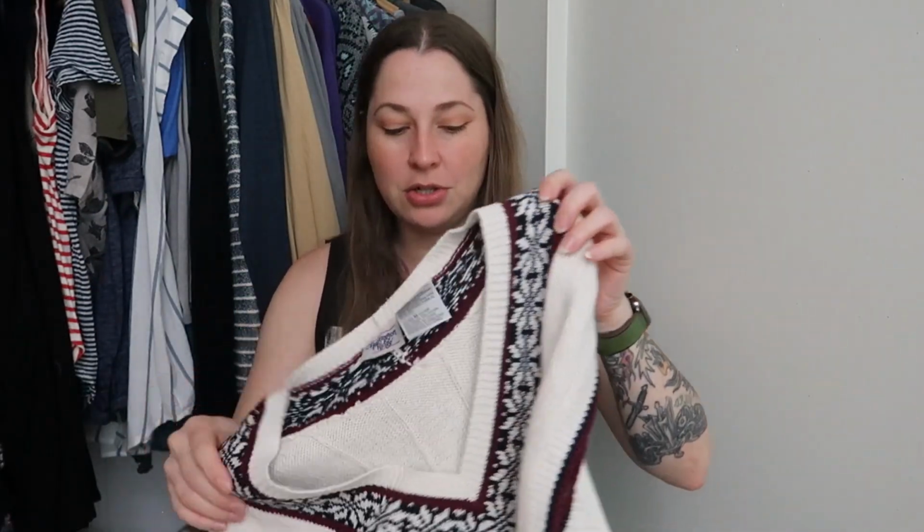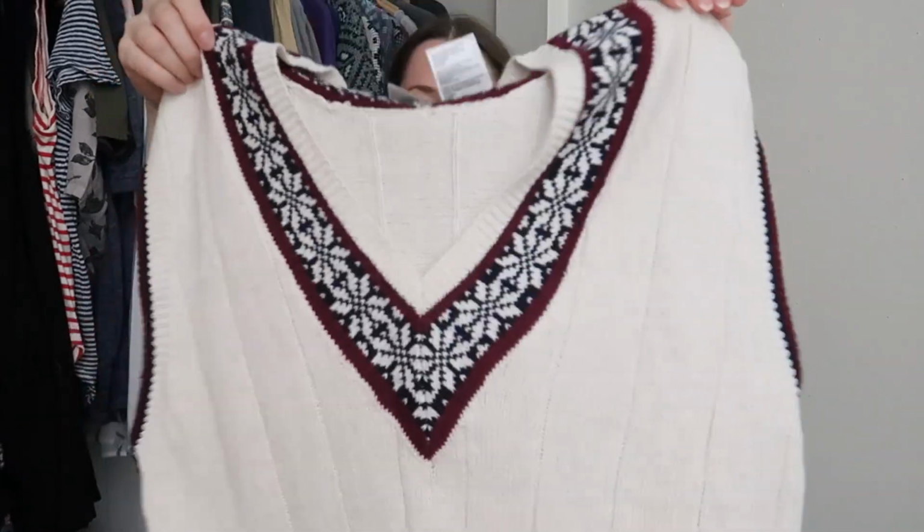The older prices. This is Huntington Ridge. This is a little vintage knit sweater vest, and I've talked about before how these oversized sweater vests are now being worn as just shirts. So I will pick these up because they sell for me.